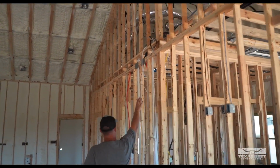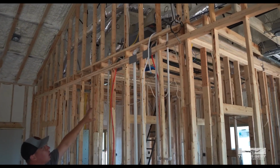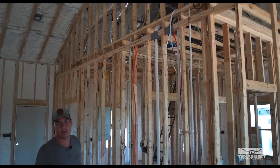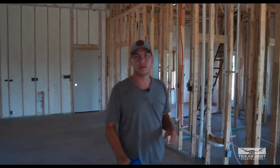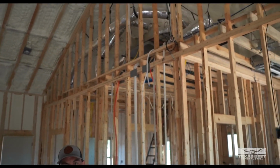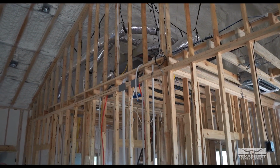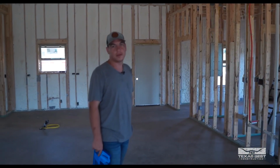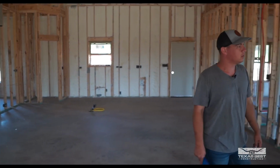Yeah, so this is where the Astoria 2-ton unit's going to be. You can kind of see the line set coming out. This is the one that is the Big Daddy. Right, with the removable fan. What size is this unit? This is a 2-ton. Okay, and it's going to mount right up here. Yep, and it is the one that has the new accessibility. Yeah, this is the new model there.